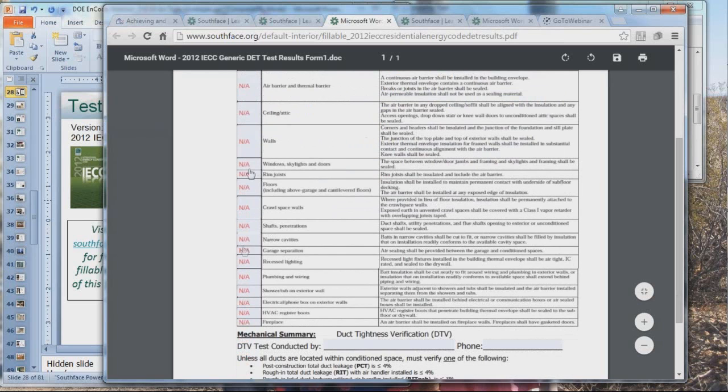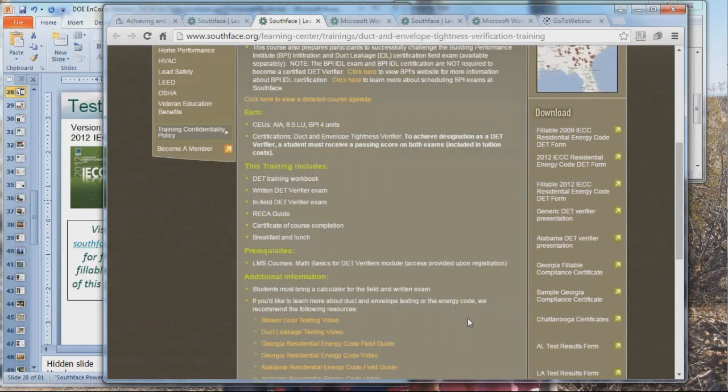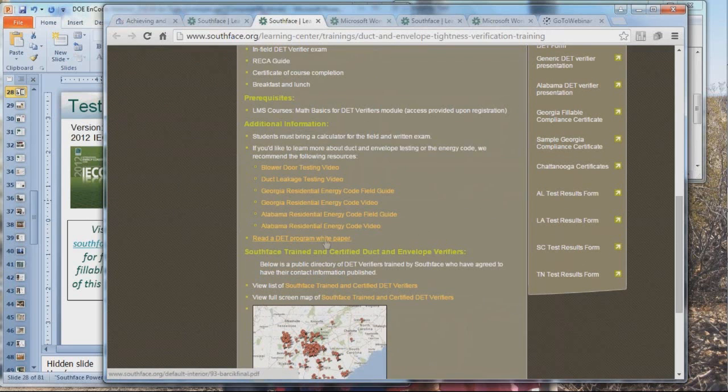And also on the checklist, you can come down here and, for crawl space walls, we don't have a crawl space, so we'll pick NA on that one. But for narrow cavities, yes, we did that. And garage separation, we don't have a garage, but we do have can lighting. So you just fill in the checklist and then print it out. Again, a nice little tool. There's also some other good free information on this page, including a white paper, which I'm going to mention later, about what we've learned from the program. So I'll just reference that.